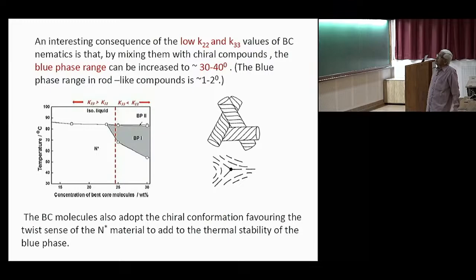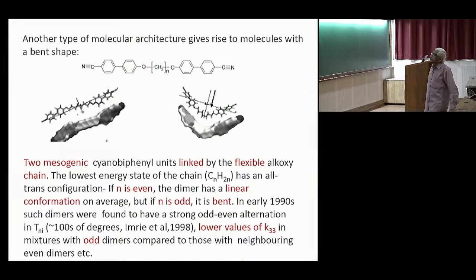And another interesting consequence of the low K22 and K33 values of bent-core molecules is that you can enlarge the blue phase range. So yesterday I showed you a sample where the range was only 0.3 degrees or so, BP1 and BP2. But merely by adding some 25 to 30 mole percent of bent-core molecules, the bent-core molecules adopt chiral conformation and actually increase the range of the BP phase. And people think there may be some uses for this, but anyway. So a different type of molecule can show bent shape also. And this has led to another type of nematic liquid crystal.